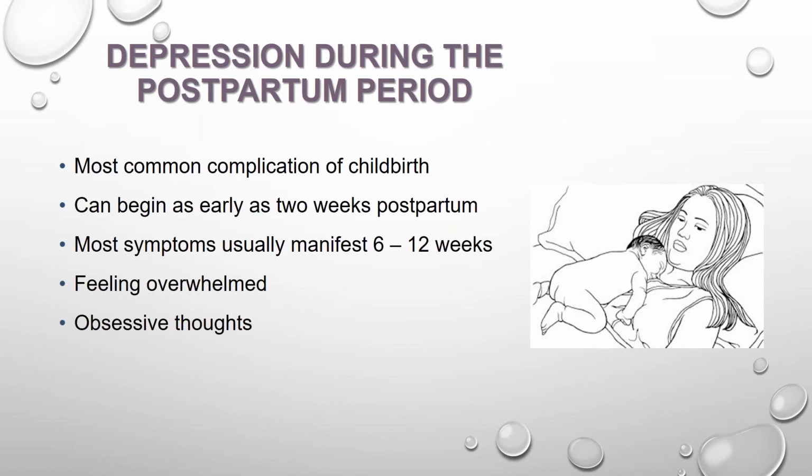Moving on to depression during the postpartum period. This is one of the most common complications of childbirth. It can begin as early as 2 weeks postpartum, and most of the symptoms usually manifest around 6 to 12 weeks, although, as I said, it can begin earlier than that. Women who experience this describe feeling incredibly overwhelmed, and some experience obsessive thoughts that some harm will come to their infant, but this looks very different to postpartum psychosis.